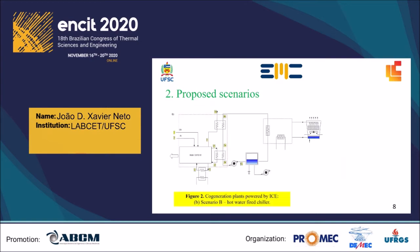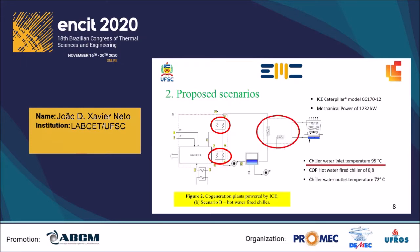Scenario B is composed of the same engine as scenario A, but now we have a sensible heat exchanger. Different from scenario A, we can use the heat available in the engine jacket and the exhaust gas from the engine. So the hot water is sent to the chiller at 95 degrees. This chiller has a coefficient of performance of 0.8. Finally, the water leaves the chiller at 72 degrees.